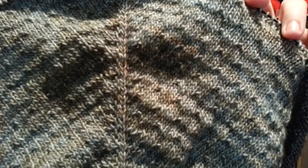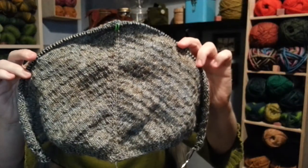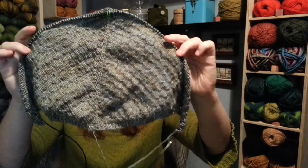Let's see. I hope you can. I can. Even though it's slightly variegated, I think it shows. So that's the first thing I have been working on.